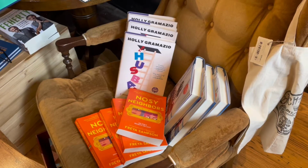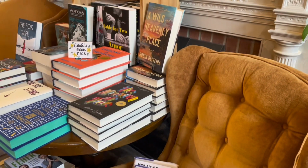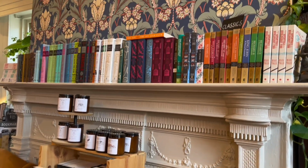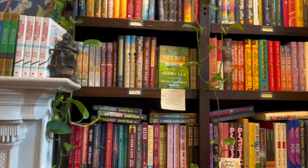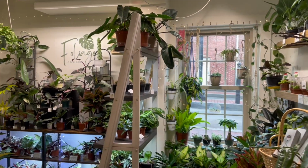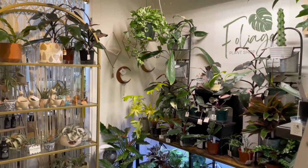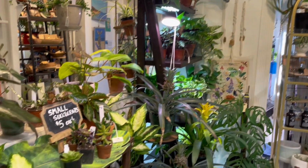The first room of this bookstore seemed to be dedicated to nonfiction and fiction, with your usual shelves of mysteries, thrillers, YA, fantasy, sci-fi, classics, plus plants. It was all there. And lastly, the last few rooms were the plant shop, called Foliage Plant Shop, and so many pretty plants. Honestly, I would have bought a plant if I weren't such a plant killer. I can't take care of plants. And don't worry, Mom, if you're watching this, I watered your beautiful plants.